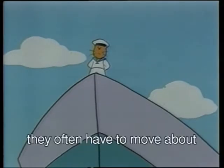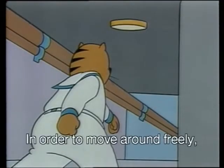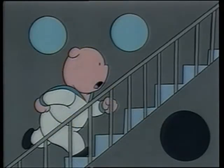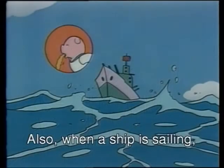When sailors work or battle on board a ship, they often have to move about in narrow cabins. In order to move around freely, sailors' suits are collarless. Not only does this make the suit easy to wear, they enable the sailors to go in and out of cabins, go up and down a ladder without the suits being caught.